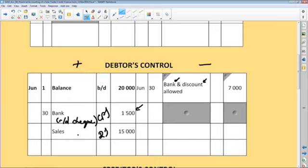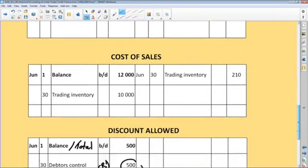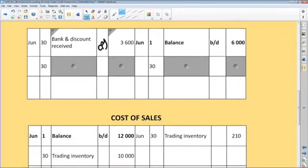Now we need to go and look at your sales. This is your debit. Always remember that's your debit. And then your credit will be in sales. Let's see, do we have the sales account? As you can see, we don't have it. But let me draw it for you next door. So remember, your sales will be a minus plus. Your sales will go up. Debtors control, remember all the dates and everything. There's the 15,000, just to show you how to complete it. Now let's go and see and look at the next column.